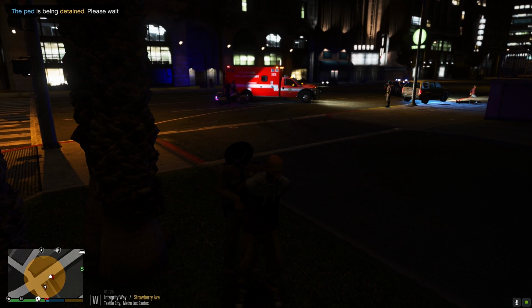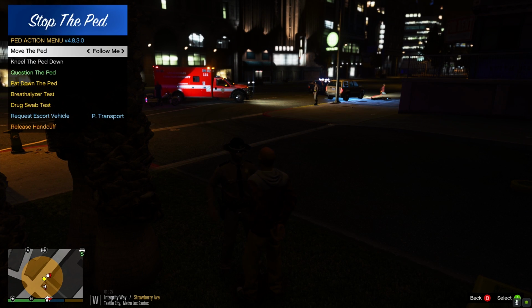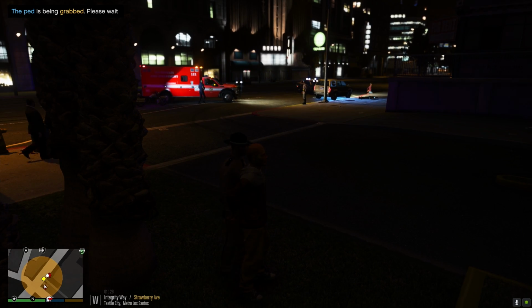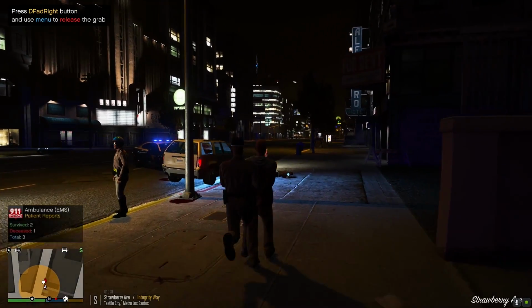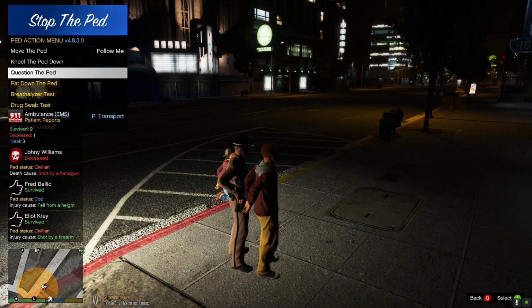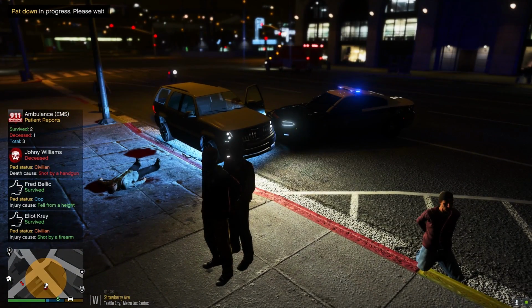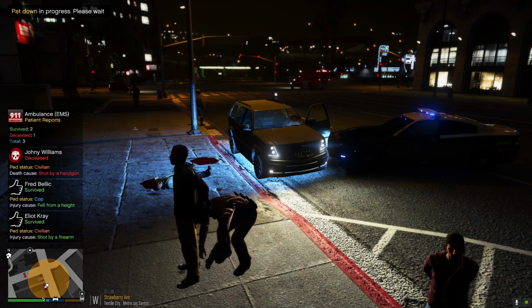All right, so we're going to cuff this guy. We're going to search him. We're going to search the other guy as well. And we're going to call a transport for them, an EMS transport, actually. We're going to go ahead and take him back over there. All right, man, you have anything that's going to stick me, poke me, or stab me? Yeah, EMS is transporting one of the passengers and the driver, so.